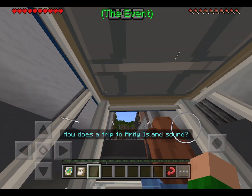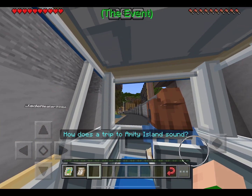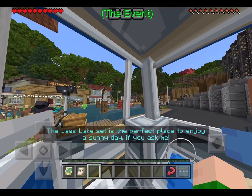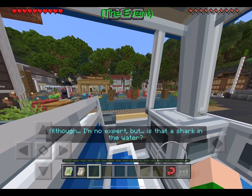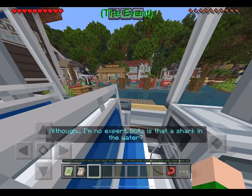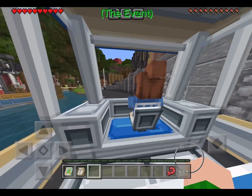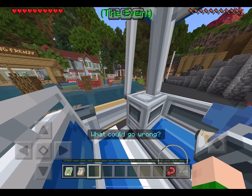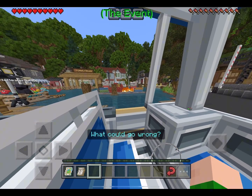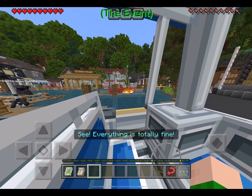How does a trip to Amity Island sound? The Jaws Lake set is the perfect place to enjoy a sunny day, if you ask me. Although, I'm no expert, but is that a shark in the water? We'll just stay behind this tiny flammable rock. What could go wrong? Everything is totally fine.